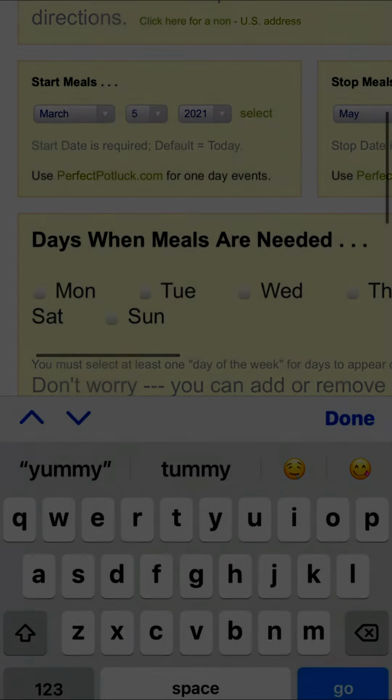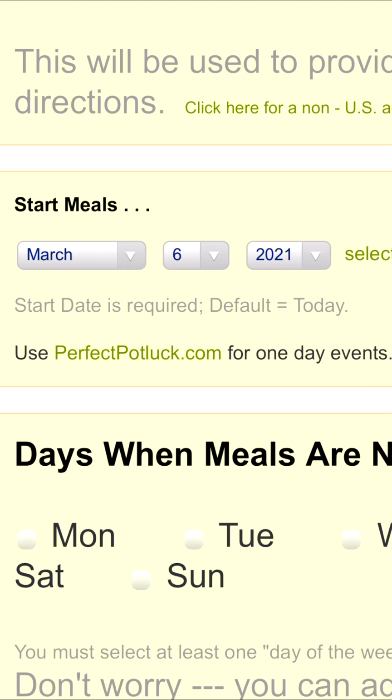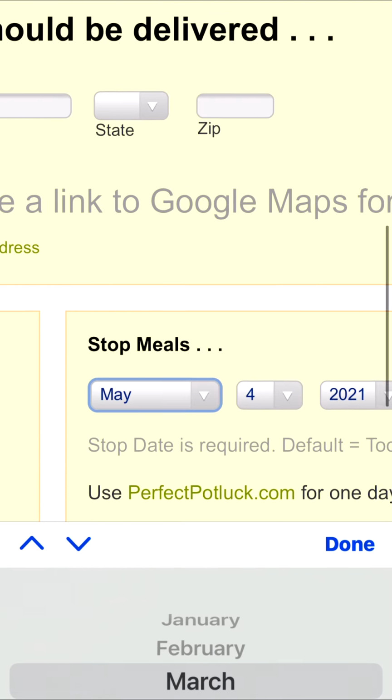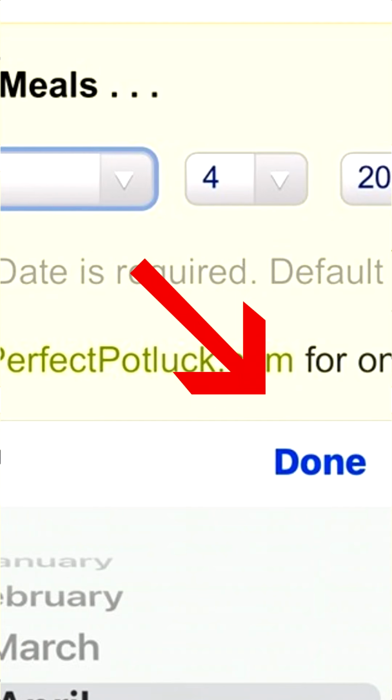So start meals, we're going to start them tomorrow. And we're going to end them. I'm not sure when because we don't know how many people we've got helping, but I'm just going to say March. So let's just say 20th. Okay. And I always have to click done or nothing will stick.